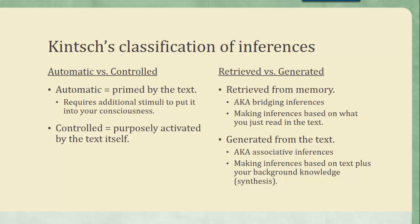So Kintsch viewed these inferences, which build the situation model, as varying along two dimensions. The first is whether the inferences were automatic or controlled, and the other is whether the inferences were retrieved versus generated. So let's break down each of these sets of inferences. With automatic or controlled, Kintsch was looking at whether an activation of memory happened because it was primed by the text, and this would be an automatic inference, or whether the activation was purposely activated by the reader. This is a controlled inference.